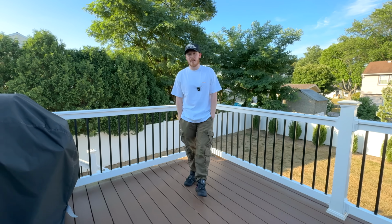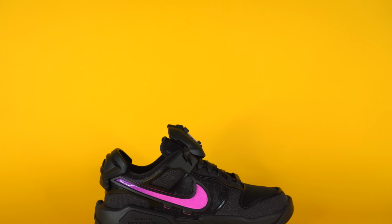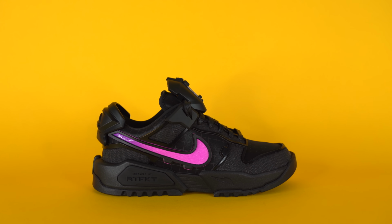All right. So I've had some time with the Artifact Nike Dunk Genesis, and I've got to say that this is a pretty different experience from anything that I've had with any other sneaker, which I guess makes sense because this sneaker is different than really any other sneaker that I've experienced.